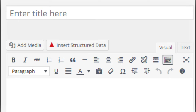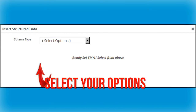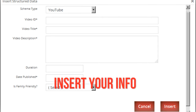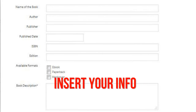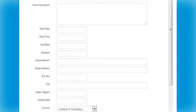The Schema Markup plugin by YMYL Themes simplifies the process of adding schema.org structured data to content published with WordPress. If you are a business owner or just in charge of your business's website and you want to dramatically increase your traffic from search engines like Google and Bing, then your first step should be to integrate structured data into your website. The YMYL Schema Markup plugin automatically creates and adds properly formatted schema.org structured data.